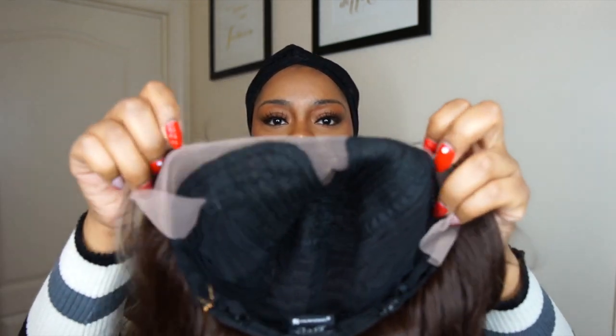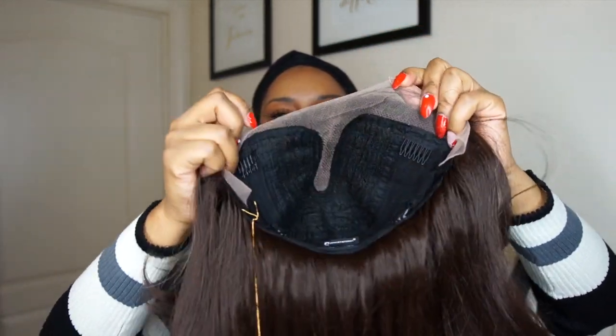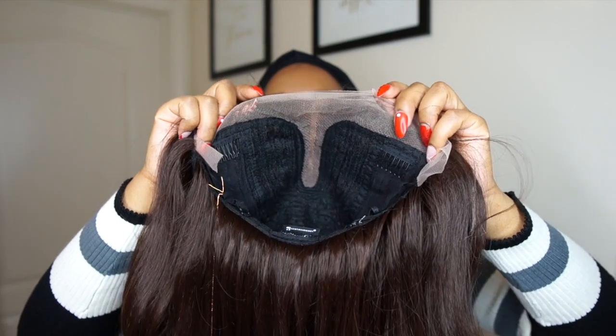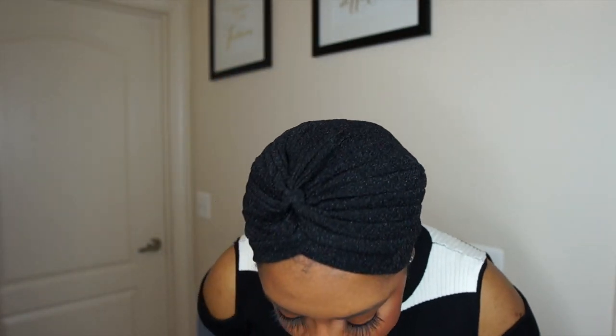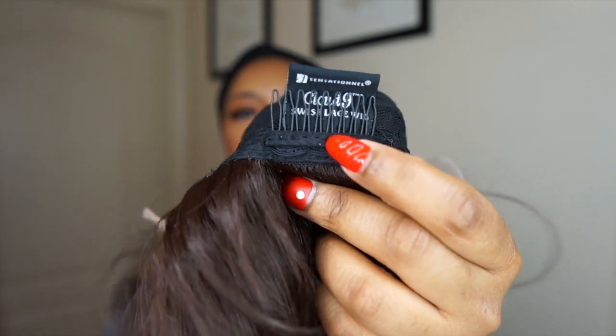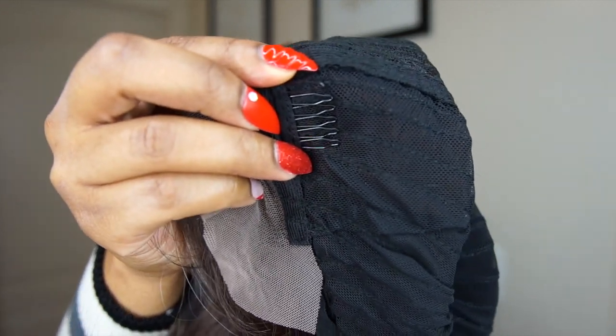Well, let me see. So this is what she looks like on the inside. It's kind of like a T-part lace wig. If you was to get a human hair wig, it would be a T-part like this. Lace all the way around and one lace part in the middle. On the inside, she has a comb on the back end that looks like this. And then she also has adjustable straps on the side right here. And then we also have a comb on the side right here, okay?